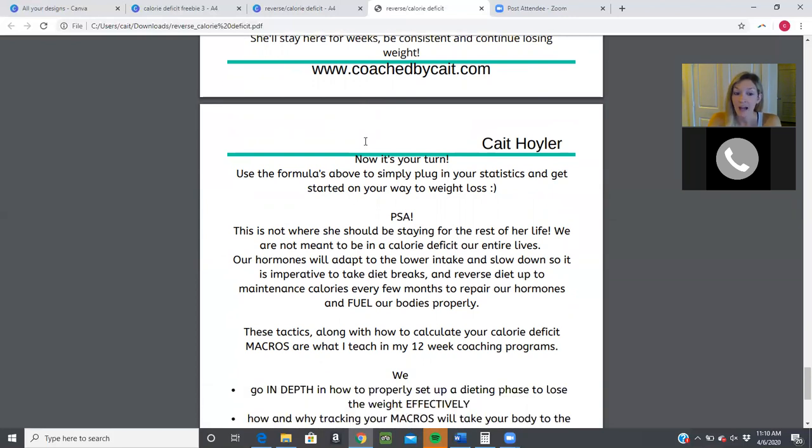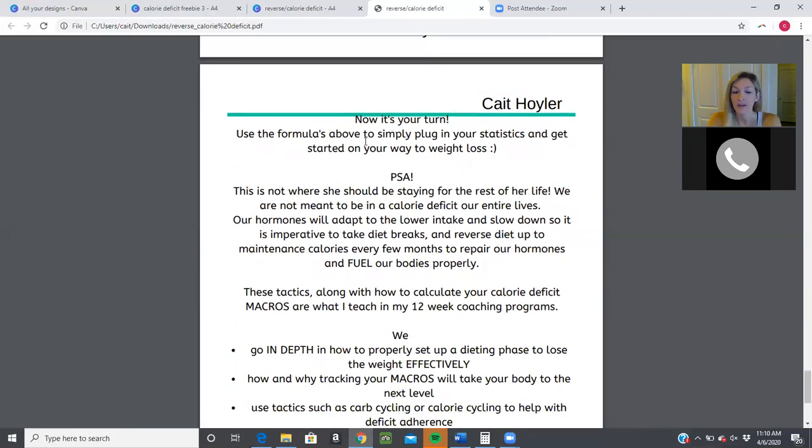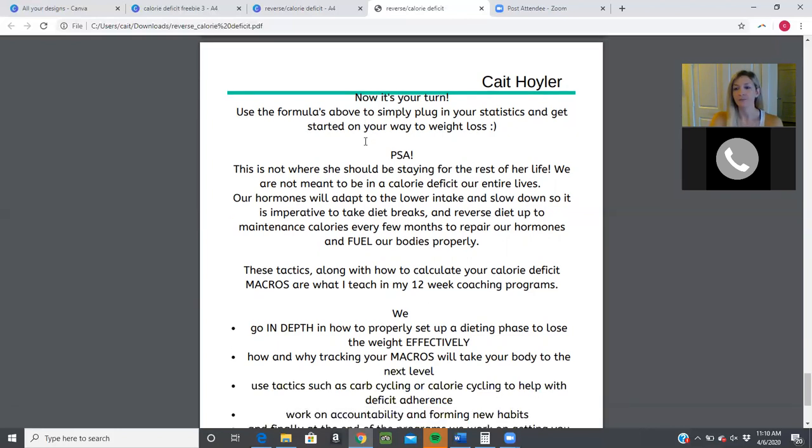And just a big PSA, this is not where she should be staying for the rest of her life. We are not meant to be in a calorie deficit our entire life. Our hormones will adapt to the lower intake and slow down. So it is imperative to take diet breaks and reverse diet back up to our maintenance calories every few months to repair our hormones and fuel our bodies properly.